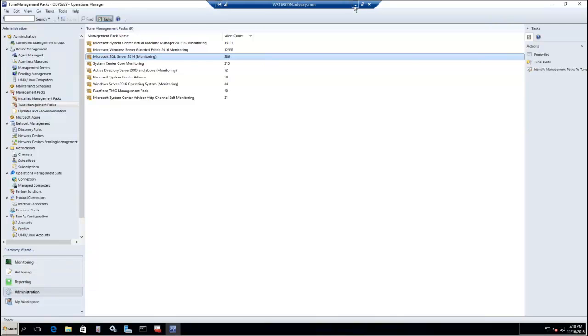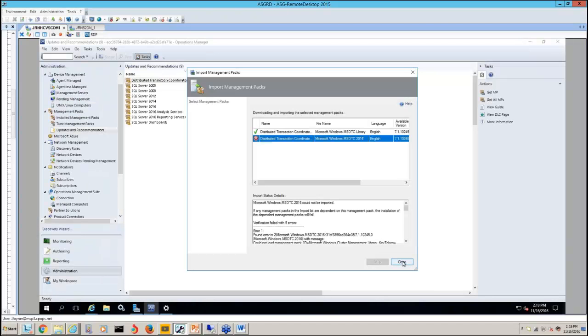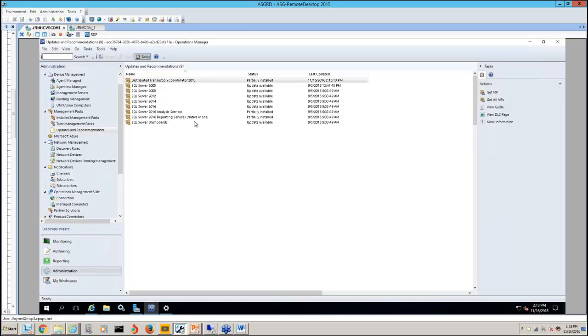Let's go back to our other environment. Yeah, the DTC failed to load. So we'll see now it shows partially installed. At least that's accurate. Why did that second management pack not install? We could figure it out, but we won't take the time now.